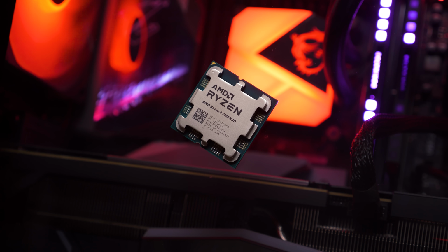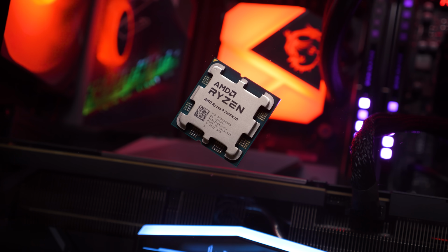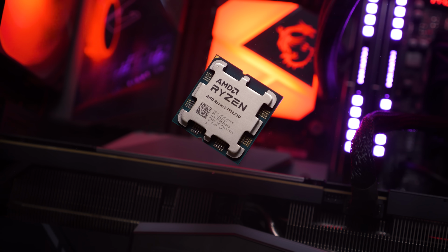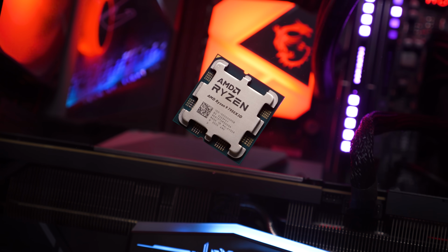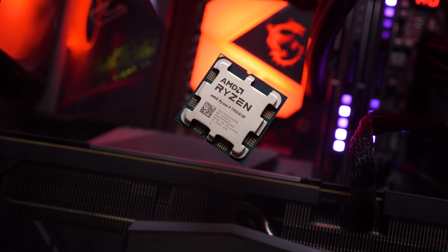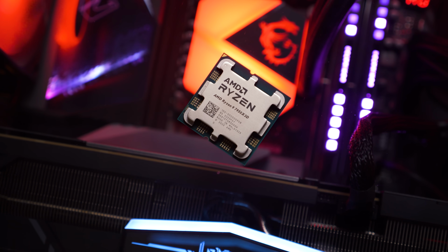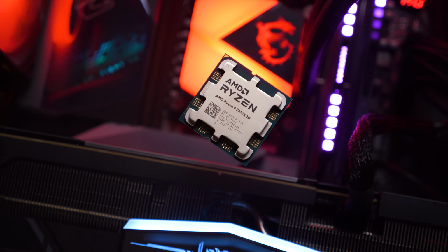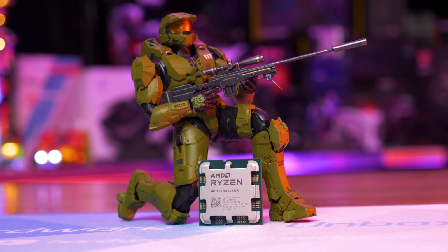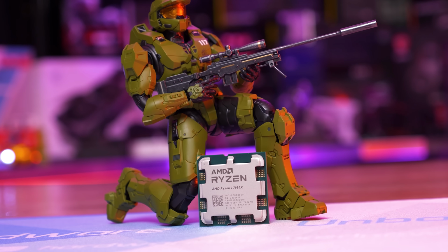And AMD's dual CCD CPUs are really quite tricky when it comes to gaming, and we often see a performance decline due to the larger latency penalty seen when communicating across the Infinity Fabric. This makes the 7950X3D more of a hybrid gaming CPU in my opinion. It's unlikely to be AMD's best gaming CPU, nor will it be their best productivity CPU. The best gaming CPU is almost certainly going to be the 7800X3D, while the best productivity CPU will be the standard 7950X, as it's able to clock higher.